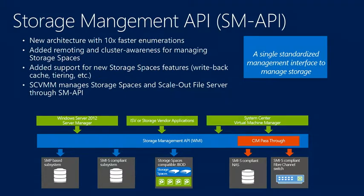This gives us 10 times faster enumeration. It's a single standard management interface for storage. It's an industry standard. It allows us added remoting and cluster awareness for managing storage spaces, and gives us new features such as write-back cache and storage tiering. And it allows us to bring the storage management capabilities in the file server role under management in Virtual Machine Manager.